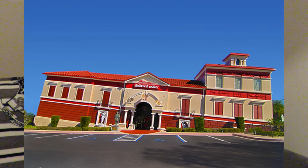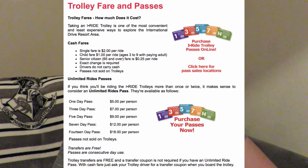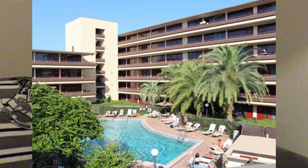You can get up and down the strip as well with the I-Ride. You can buy day, weekly, or 2 weekly passes for that, and it is fairly cheap. When we go through the different bits of transport in one of my other videos, we'll go through the costings of that as well. Loads of choice, which is one of the main perks. Our favourite is Residence Inn Pointe Orlando, which we're going to stay at again next year.